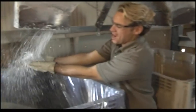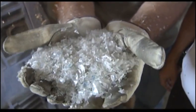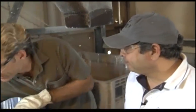It looks like it's snowing on me. Whoa! So this is the finished product, huh? Yeah, that's it. No labels, no contamination, nothing. Now, I see blue in here, though. Yeah, the blue is good with the clear. It takes away any yellowishness in the color. Wow. So it's all shredded, it's washed, it's dried. And it's ready to go to the next step.